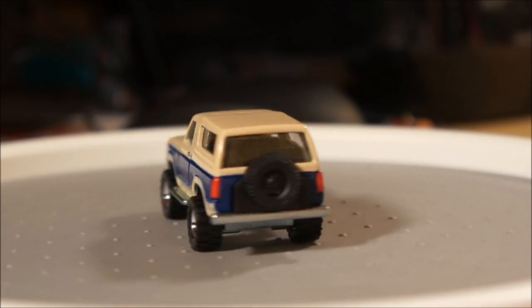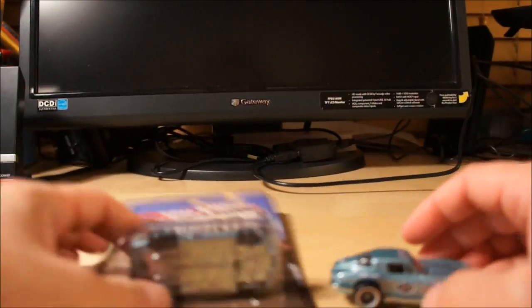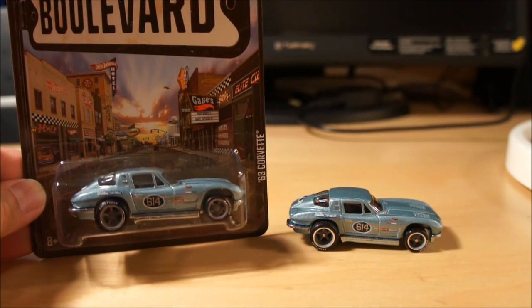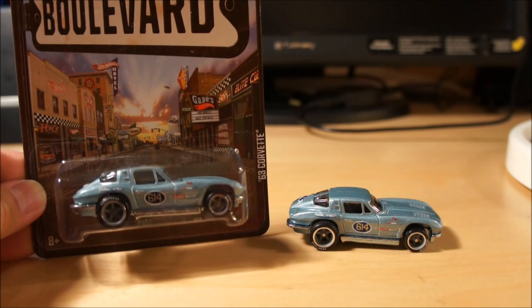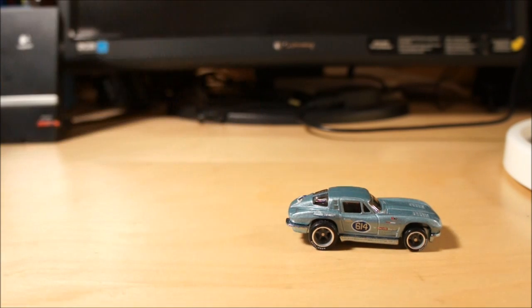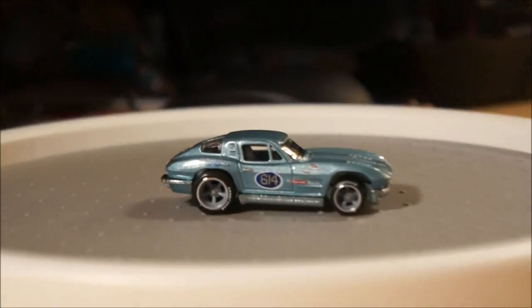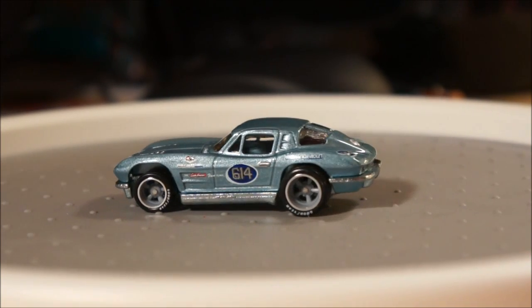Not a big fan of the color combination. It's nice casting. Okay. Next, we have the '63 Corvette. I'm not sure why, but they actually included 2 Corvettes in this particular line. I like this particular one. The biggest flaw that I have with this one is the wheel gap in the front. But it's just little things, I guess, that details like that kind of bother me. But nevertheless, it's a good casting. I like the color choice. Wheel choice is pretty nice.